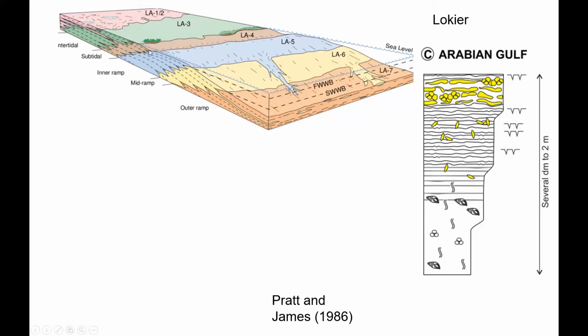And then, of course, you can go off into what carbonate sedimentologists call a ramp, a gently sloping deposit further offshore. And what tends to happen is, as the shoreline builds out, you get the shallower deposits building on top of the deeper deposits. So you get subtidal deposits, intertidal deposits, and supratidal deposits forming this shallowing upwards cycle.